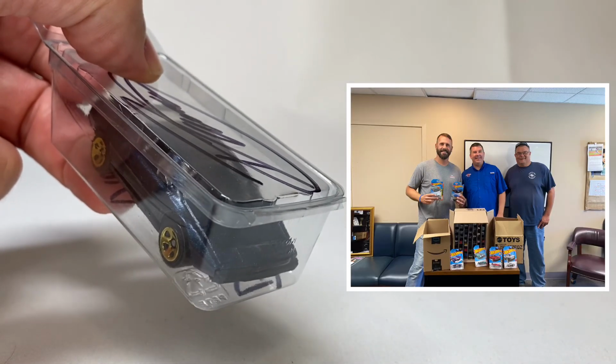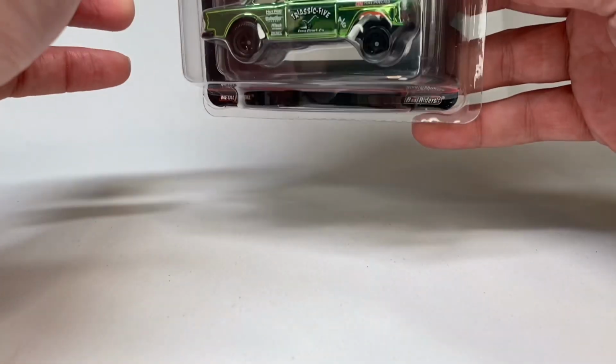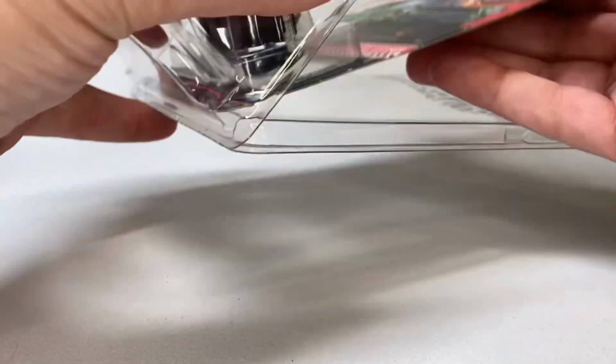You can see we gave to a charity in Coleman, Alabama for the Diecast Day of Giving. Keep an eye out for videos from Mark at Dotson Man Diecast because he is putting out current counts.